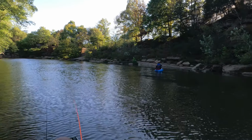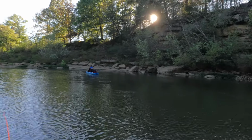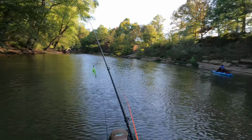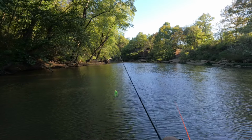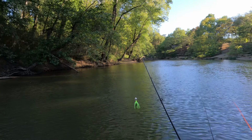But right now, Georgie already got two up on me. He got a spotted bass and a smallmouth bass. He's throwing the micro Ned rig, peanut butter and jelly. And I got my trusty chatterbait. See what happens. Wish us luck.